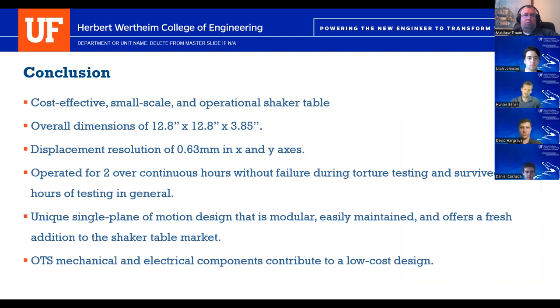This design gives a fresh addition to the shaker table market with its unique single plane of motion and the design to simplify the ease of manufacturing, assembly, and user interaction. Additionally, the cost of the system is maintained at low rates through the off-the-shelf mechanical and electrical components chosen, as well as the simplistically designed parts.